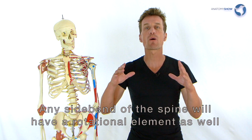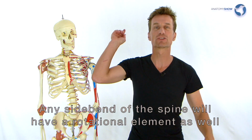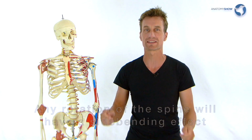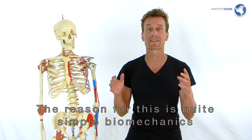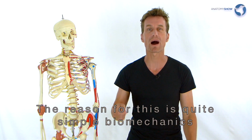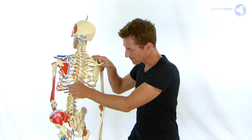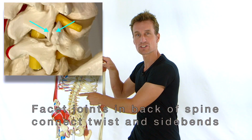Whenever we do a side bend, our body will automatically twist as well. Similar, if you ever do a twist, a rotation of your spine, you will also side bend right there and then. This is not some obscure yogic stuff happening all of a sudden. This is quite simple biomechanics. Take a look here. Remember these facet joints in the back?